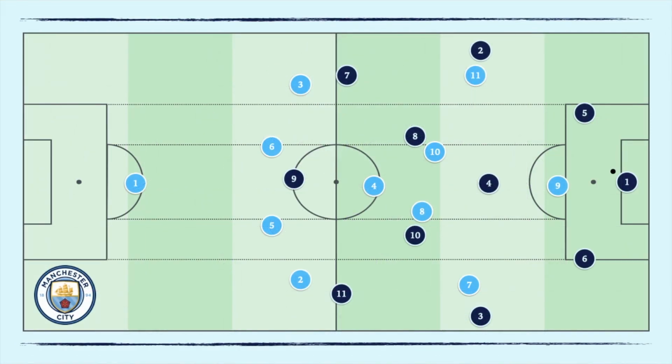The first pressing example comes from Manchester City, where the 8 and 10 drop into the outside shoulders of their opponents. This maintains a 3 versus 2 overload. The centre forward will then drop to screen the opposing pivot, and even as the play is built into the opposing centre back, the 9 will continue to screen across.